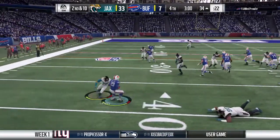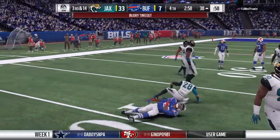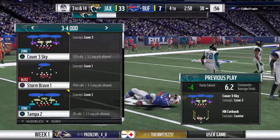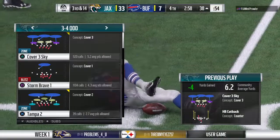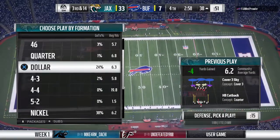A handoff as they run the counter play. And this play will be blown up. He'll lose yardage back at the 38. And after getting tackled, he's still down and looking very slow to get up. Hate to see this. Week 1 of the season.